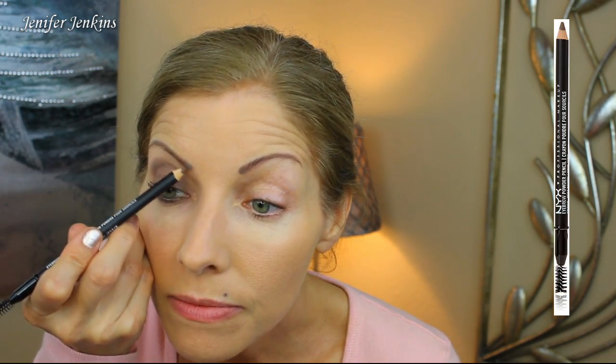So, if I'm gonna use a pencil on my eyebrows, I will use this one by NYX, and it's called Soft Brown. It's one that I have found recently that really matches. You know what, let me just go ahead and put a little bit of pencil in.